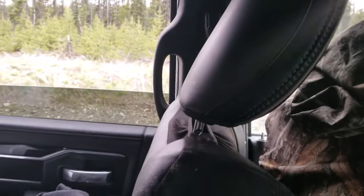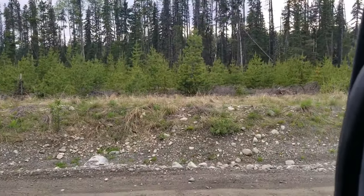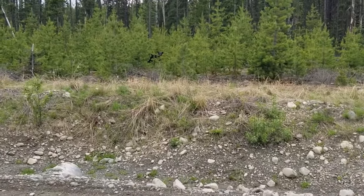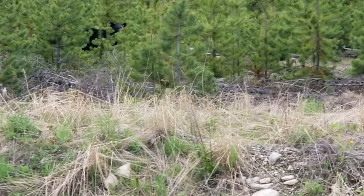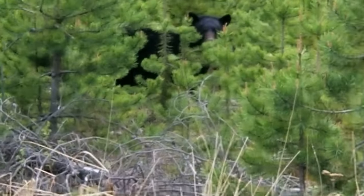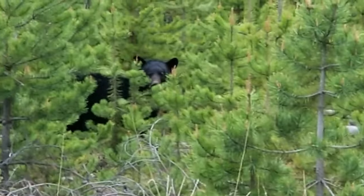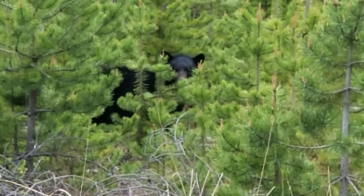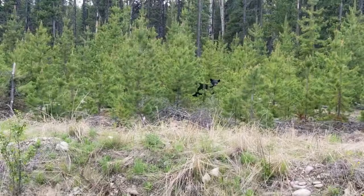Where? He's still sitting right there. He's just sitting right there. See? Nope. Oh, there he is. I see him. He's staring at us. He's kind of right there. There he is. Good. Hello, bear. Oh, he's just a beauty.